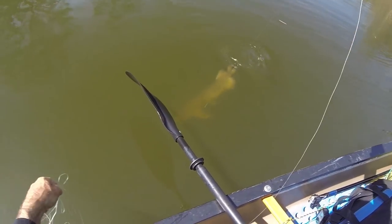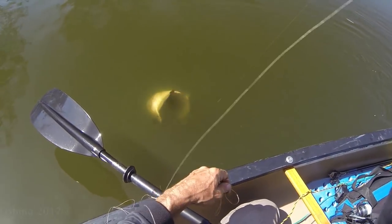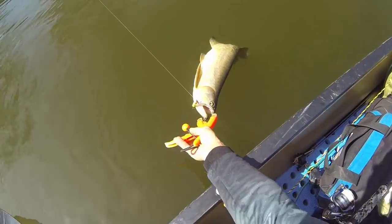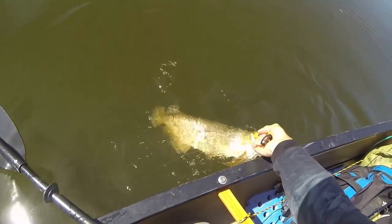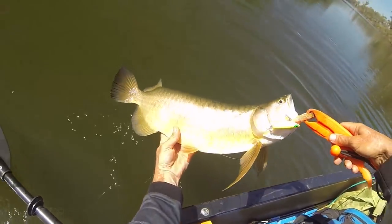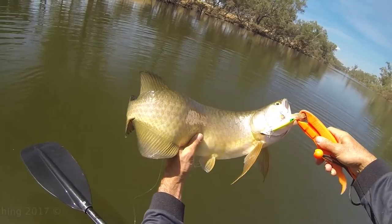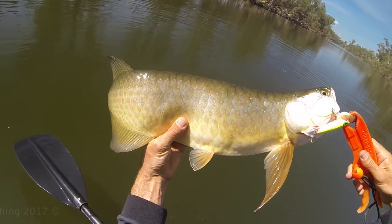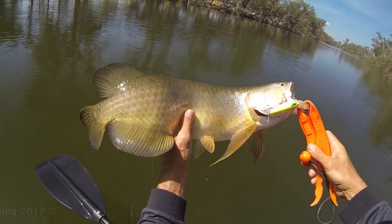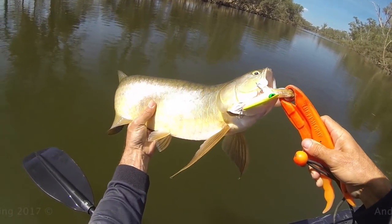That is cool. I get the lure back, fish gets to swim around with no lure on his face, and that's cool. Let's get this line out of here. Got him. That has to be one of the weirdest fish captures ever. Look at him. Hey, beautiful Saratoga. And these ones have two and three spots on their scales, whereas the northern ones only have one spot on their scales. So these are the southern strain, the Fitzroy strain. And yeah, lucky I got that lure back.